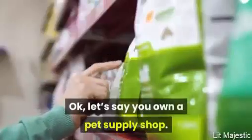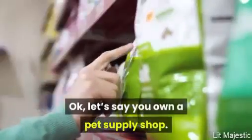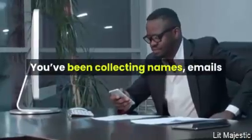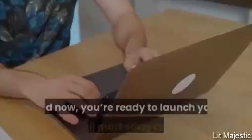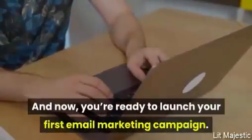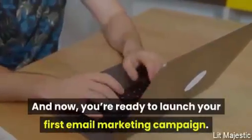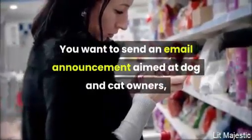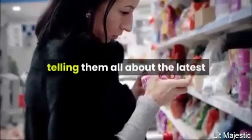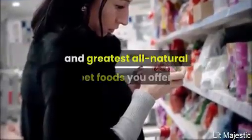Okay, let's say you own a pet supply shop. You've been collecting names, emails and pet types of both prospective and loyal customers. And now, you're ready to launch your first email marketing campaign. You want to send an email announcement aimed at dog and cat owners, telling them all about the latest and greatest all-natural pet foods you offer.